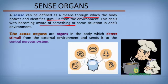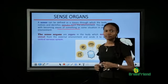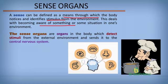When you hear a very loud sound within your environment that is not usual, you can quickly try to identify what that sound is because of your special sense organ, your ear. Now let's look at what sense organs are.